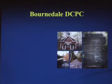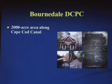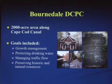In terms of the districts of critical planning concern, one example is in the town of Bourne, covering a 2,000-acre area along the Cape Cod Canal. The goals here included growth management, protection of drinking water, managing traffic flow, and preserving historic and natural resources.